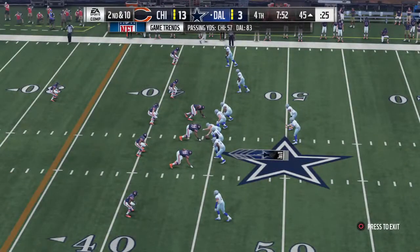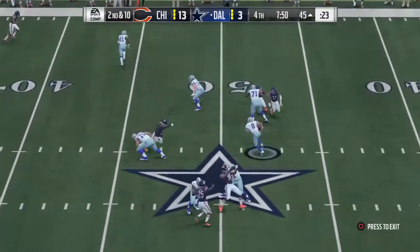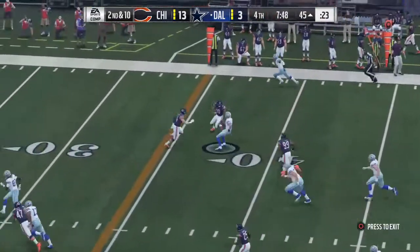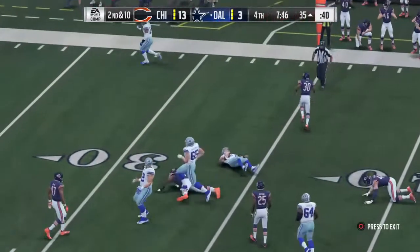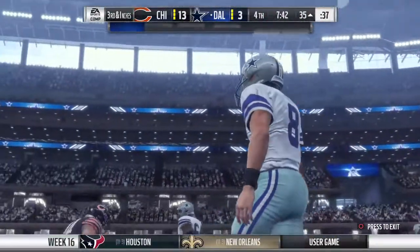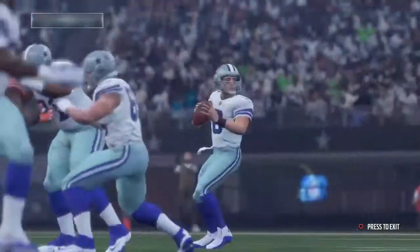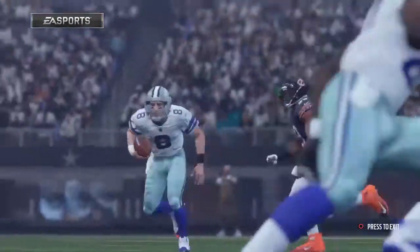Here we go now. Now he'll look to throw here on 2nd and 10. And he's going to be shoved down pretty hard. Right there around the 35-yard line. It'll be a pickup of 10 yards. And that'll bring up what looks to be a 3rd and inches. Can't be more than a half a foot.